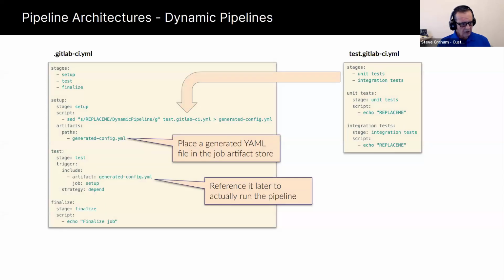And here's an example of a dynamic pipeline. So as you can see under the setup job on the left, we've got a script that's going to write into this file called generated-config.yml. And then we've also got artifacts delineated here, and the path is our file generated-config.yml. So this job is going to leave that artifact behind. It's going to get uploaded back to GitLab. And then we've got a trigger job right below it called test, and it's got the trigger functionality in it. It's going to include this artifact, and it's going to run this job setup with the strategy depend. So we're actually referencing this artifact that we left behind that has dynamic YAML in it in a later job that actually runs the trigger pipeline.